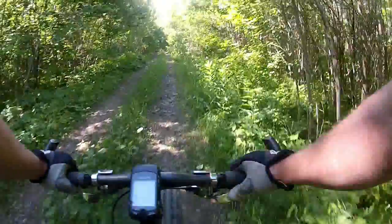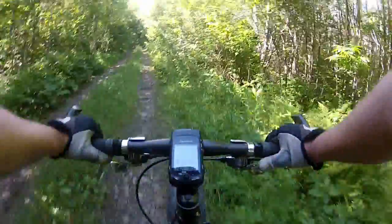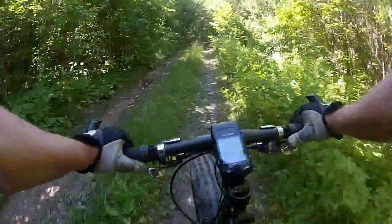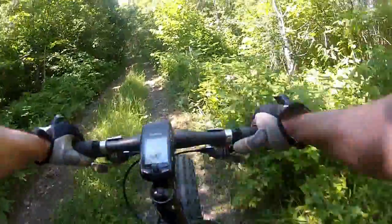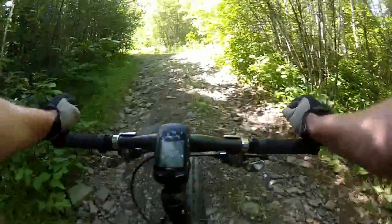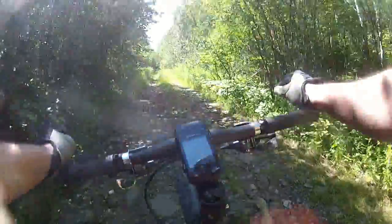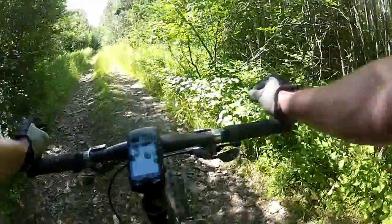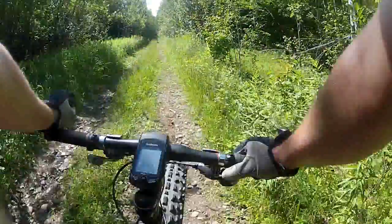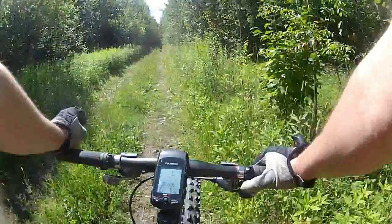I think there'll be a fair bit of uphill this way too, but it'll be gradual. And then once we get to the ski hill, it'll be mostly downhill and it'll be quite steep. It's a ski run. Yeah, that was fairly steep there, but now this is all gradual uphill.